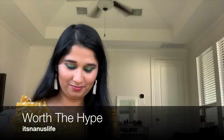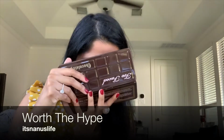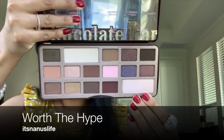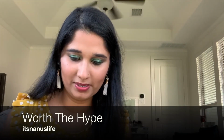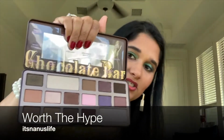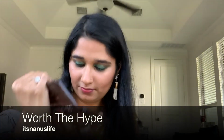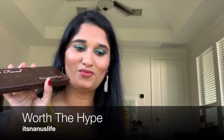And then for high end, I went with the Too Faced Chocolate Bar palette. You can't help but smell these. You always have to smell them first when you first open them. I remember when it first came out, I was like, what's the big deal about this palette? But once I got it and started using it, I could see the colors are just beautiful, perfect neutral colors, and you can achieve so many different looks with all the neutrals. And it smells awesome, it still smells awesome. So I think this is why this is worth the hype.